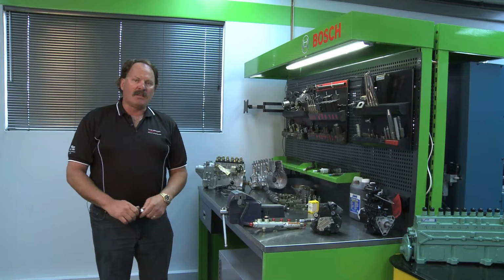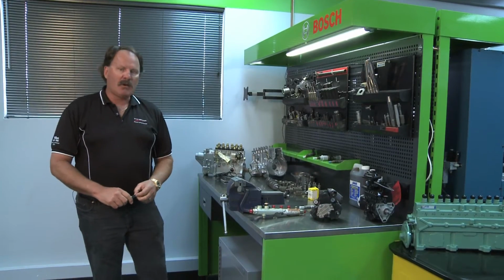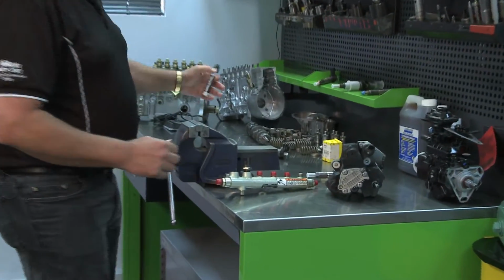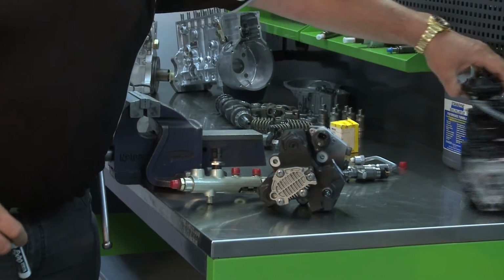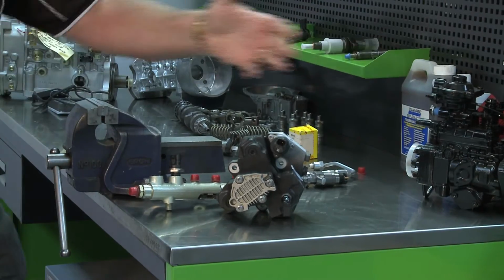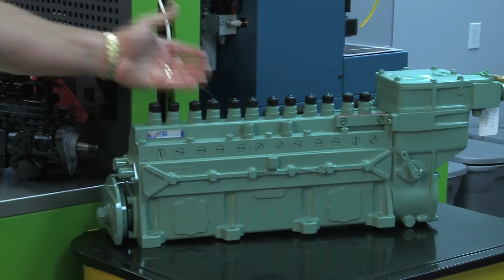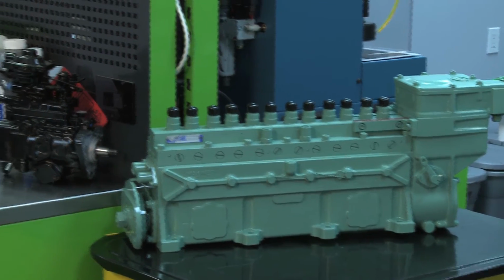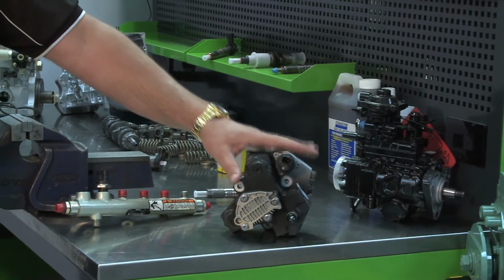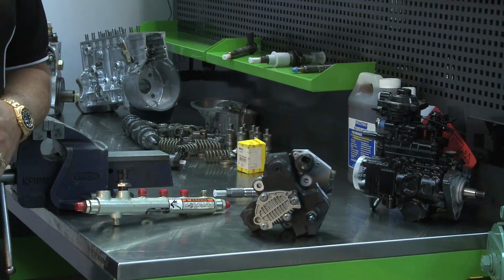The modern diesel engines, particularly those built in the last 10 years, have virtually all gone to what we term common rail. From this sophisticated injection pump off an older Dodge from the early 90s, to even that injection pump off a 1500 horsepower tank engine, we've gone to what we term a dumb pump here. It's a simple 3-plunger pump that can make 30,000 pounds of pressure.